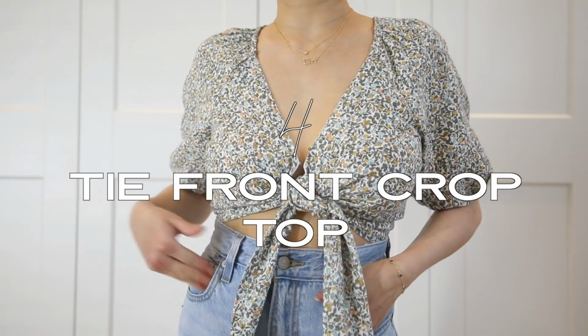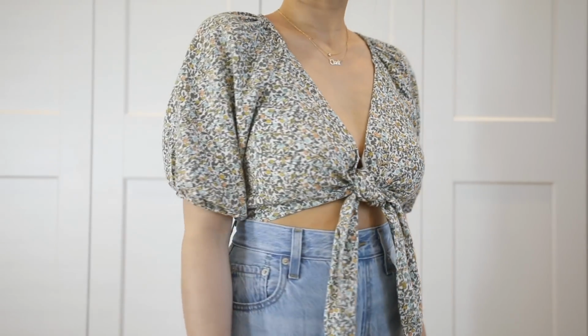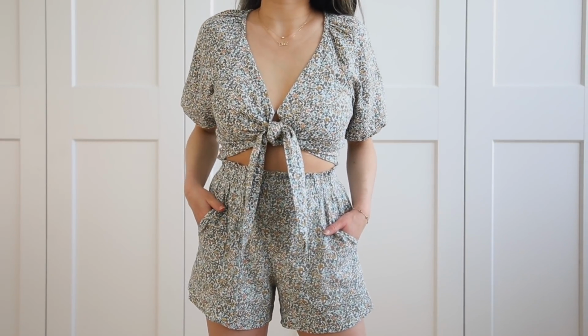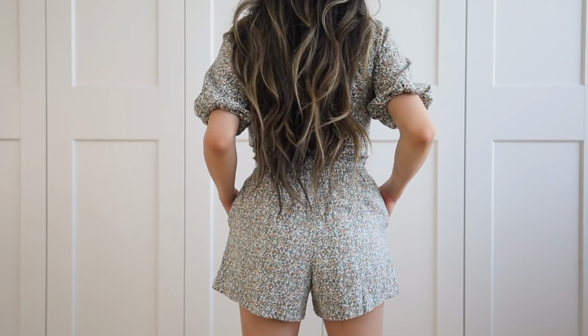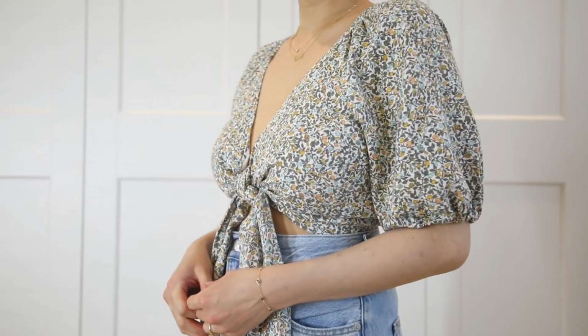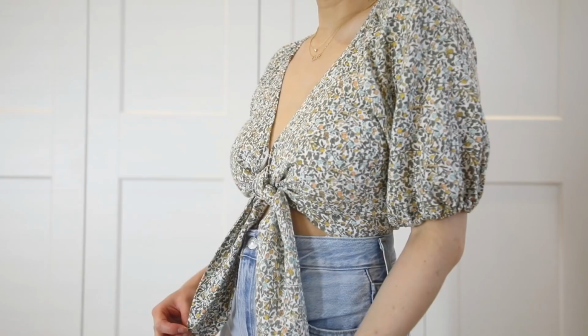Top number 4 is actually the top half of a two-piece matching set. We've got a front tie puff sleeve crop top, which I love for capsules because they're very versatile. You can pair them together for a cohesive outfit that kind of looks like a jumpsuit, or you can separate them and maximize the amount of looks. And we've got this really cute micro fruit print that is just so delicious.